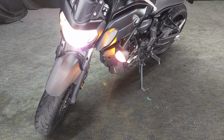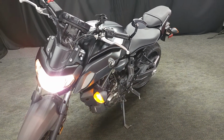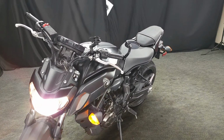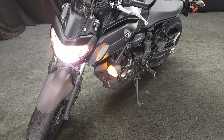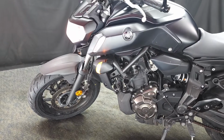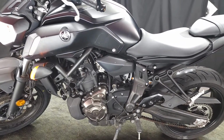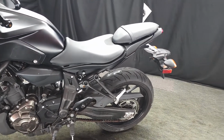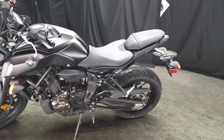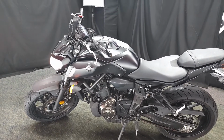Let's take a look at the MT-07 by Yamaha. This one is a 2019 Yamaha MT-07. The 2019 Yamaha MT-07 is a popular middleweight motorcycle known for its thrilling performance, versatility, and stylish design. It falls under Yamaha's Master of Torque MT series, which emphasizes a blend of power and agility, making it a favorite among both novice and experienced riders.